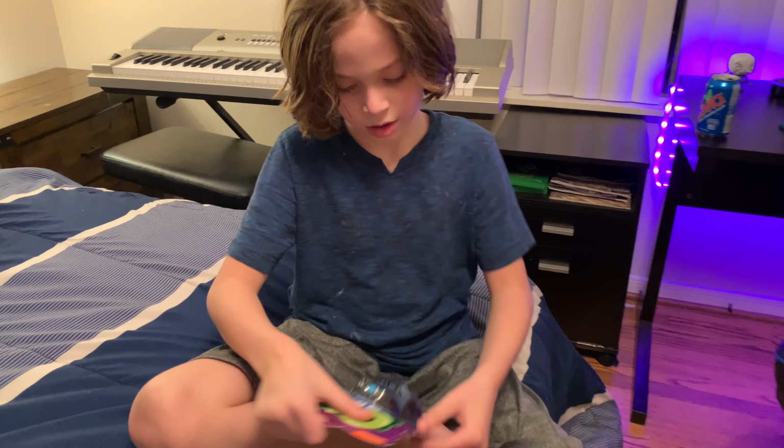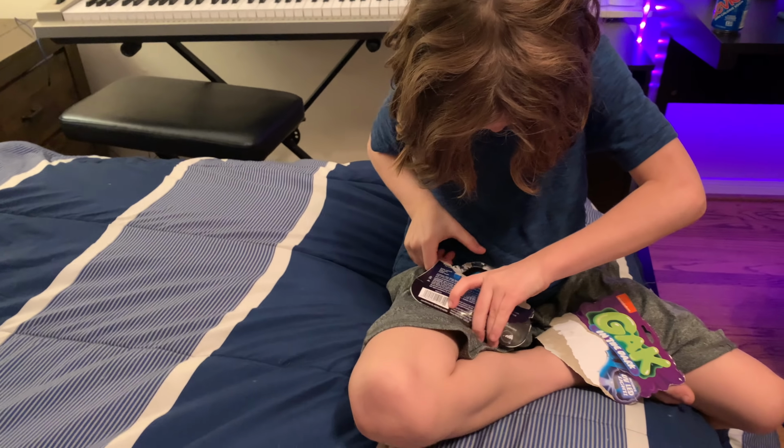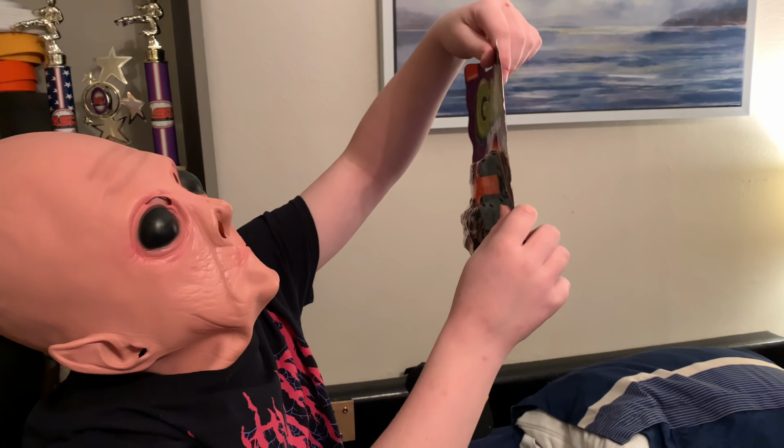So, Ivan, what Gak did you get? What color of Gak did you get? Blue. Yeah, that's blue Gak. You have the orange Gak, Alien Steve. And then there's a green Gak. And we also have these Gak-a-pults that we can fling Gak at each other. That'll be great. So, everybody, open your Gak, and we're going to make it glow in the dark.